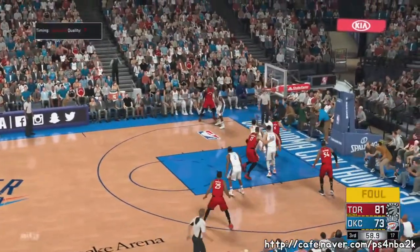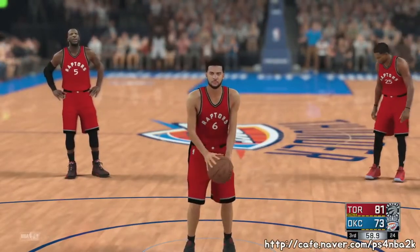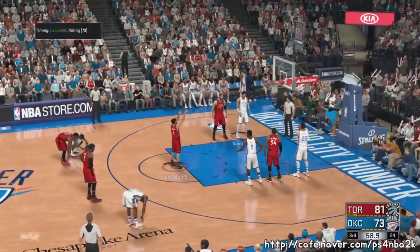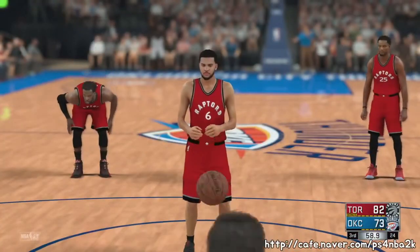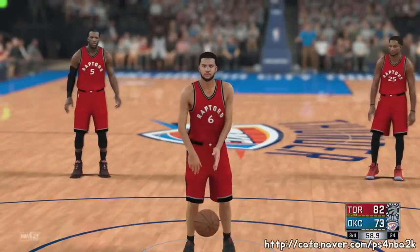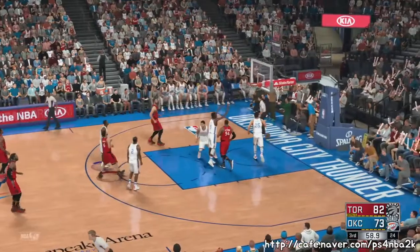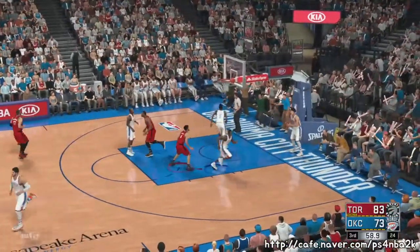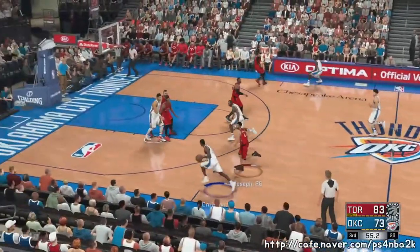Here's Joseph, and he was fouled on the way up. 2 free throws now for him. All the officials are all over that one. And this is his second trip to the line in the game. First one falls for him. And Joseph drops them both. Thunder trailing by 10.